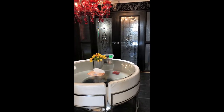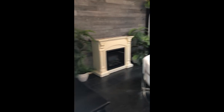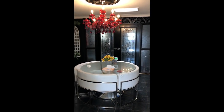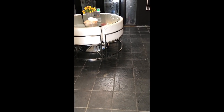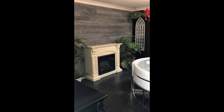I'm trying to decide if I like it or if I should paint it either black or a light gray. We will eventually retile the floor, probably to a dark gray, because I'm hating slate. It's so hard to clean with kids. I want something that's more consistent, like an even texture.